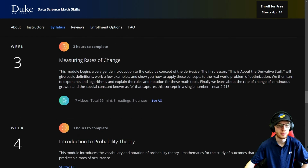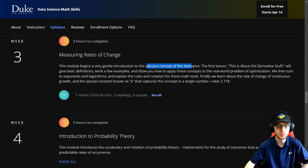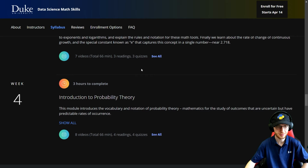Useful material. Measuring rates of change, the calculus concept of the derivative. Now, a lot of people still don't understand derivatives nearly well enough, so I'm very, very glad that they cover this. For any machine learning material, you definitely should know rates of change and derivatives quite well. Unfortunately, this probably only does it in a single variable format instead of a multiple variable format. I would recommend advancing that when you can using linear algebra, but this is a good first step. If you don't know what a derivative is, or if you just kind of don't understand it very well, then I would highly recommend doing this week.